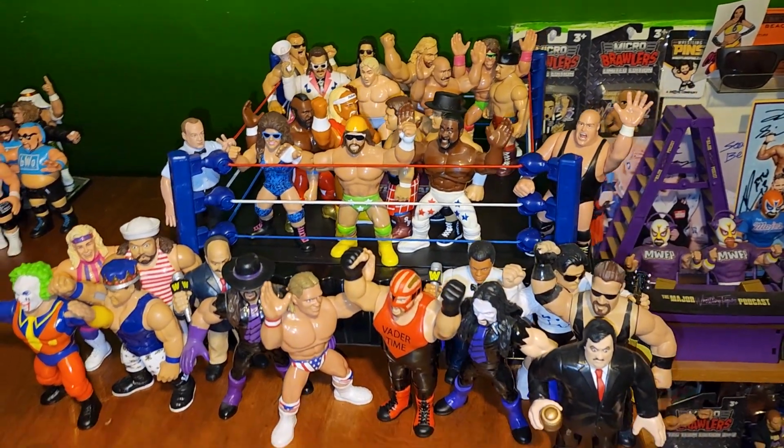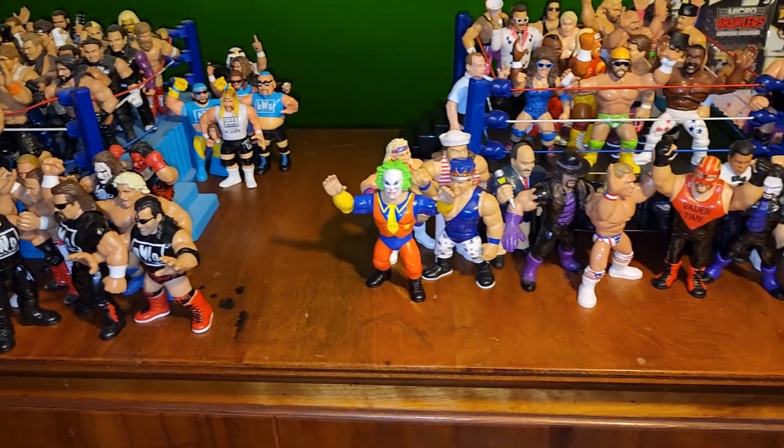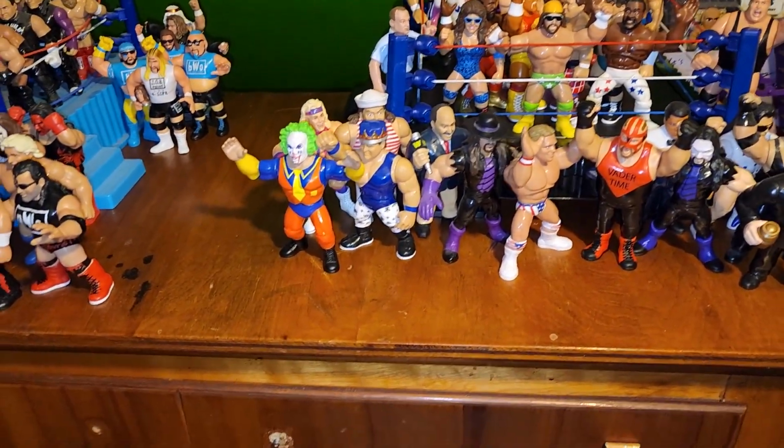So as you can see, the new ring isn't filled out, and this space isn't filled out, and this space isn't filled out. I'm anticipating I'm going to be getting more of these, so I'm not going to overcrowd everybody.